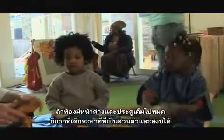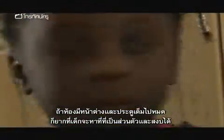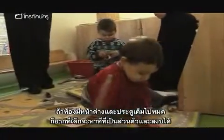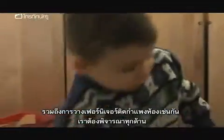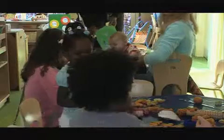But also, I think what you can do is to create too many windows, too many doors, and then there's nowhere to make the home corner, nowhere to make the small spaces that children need, and to put the furniture against the walls and that sort of thing. So it's actually a combination of both of those things.